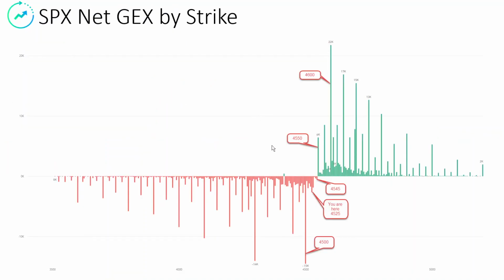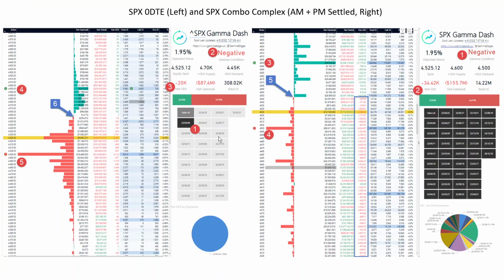When we take a look at net GEX, you are here at 45.25. We've moved out of the positive range down into the negative range. You can see where the goalposts are, 4,500, 4,600. We've got to get up over 45. A rejection off 45 is going to be problematic. You can see a transition sitting here at 45.45. Little different presentation today. I'm combining both the 0 DTE on the left here as well as the combo complex.